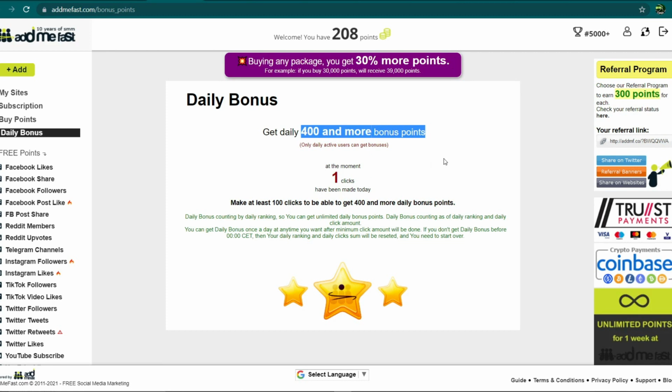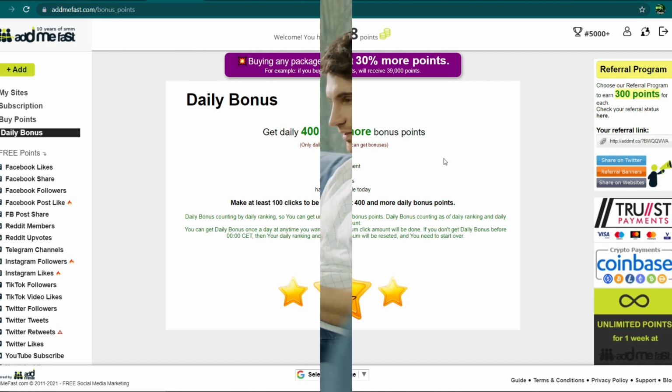The more coins you collect, the more social interaction you can get. I'll explain this now, so make sure you pay close attention to everything I'm about to tell you.